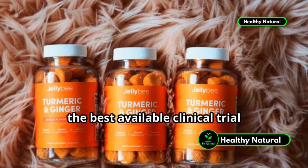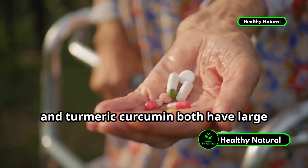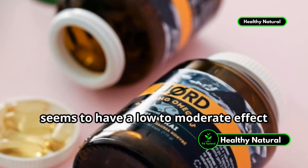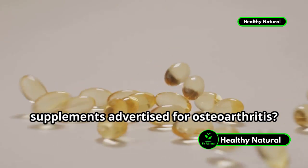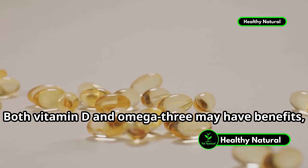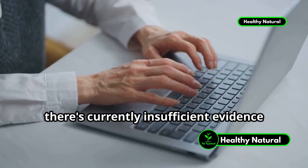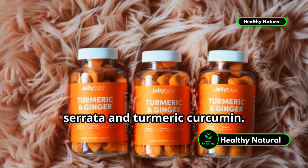To summarize, the best available clinical trial evidence suggests that Boswellia serrata and turmeric curcumin both have large effect sizes in reducing symptoms related to symptomatic osteoarthritis. Glucosamine chondroitin, when taken together, seems to have a low to moderate effect size in reducing symptoms. But what about all the other common supplements advertised for osteoarthritis? Both vitamin D and omega-3 may have benefits, but the effect size seems to be low. Type 2 collagen also seems promising as an option, but in my opinion, there's currently insufficient evidence in clinical trials, especially when compared to Boswellia serrata and turmeric curcumin.